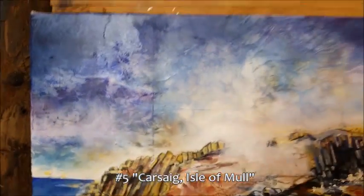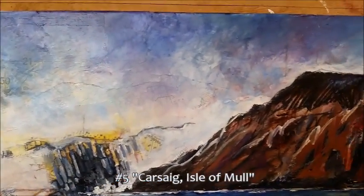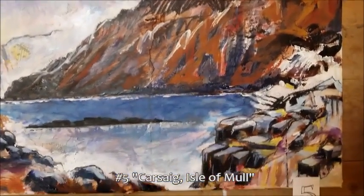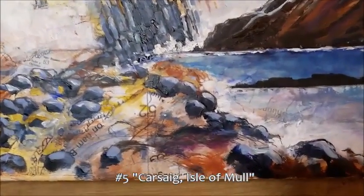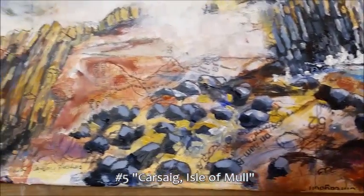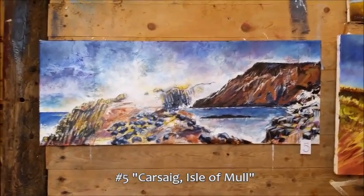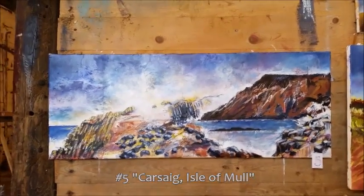So it's not actually a fixed view, this one, it is sort of a collection of lots of different perspectives that all come together to make one image. It's fairly colourful. You can see the bits of the OS map there that help to shape the image, and the rocks and fascinating geology that's all part of Mull. Bit of camera shake. There we go, number 5 that is.